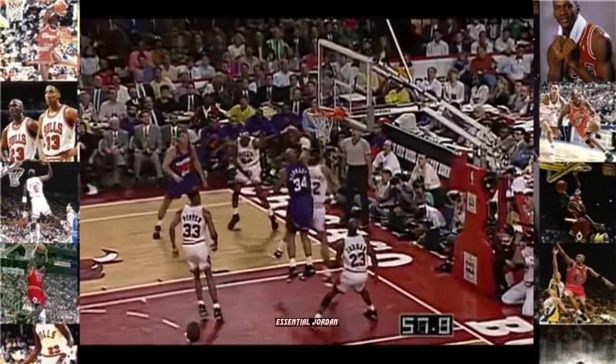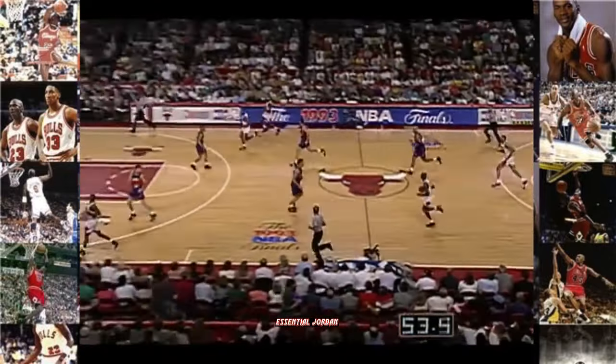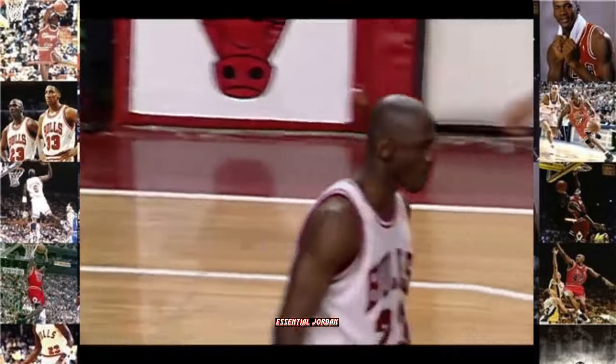Chambers with room. It was deflected by Grant. Grant with the block. Jordan around Marley. Jordan all the way! Yes! And it counts!